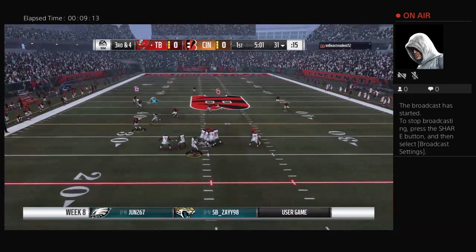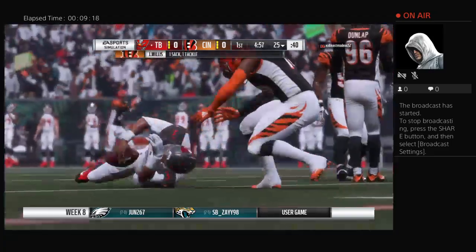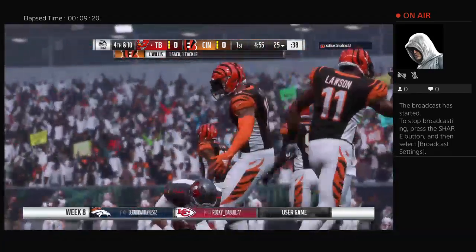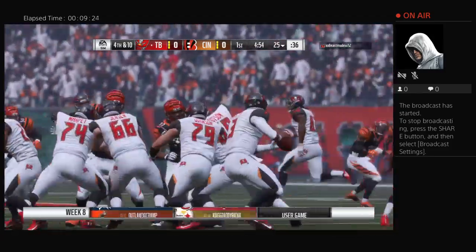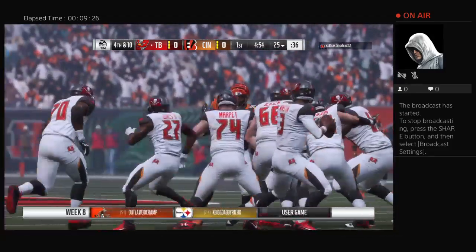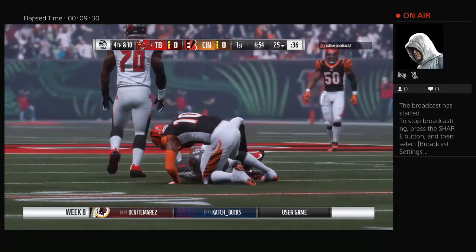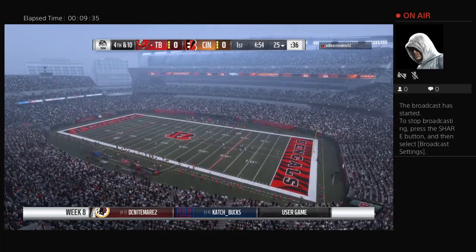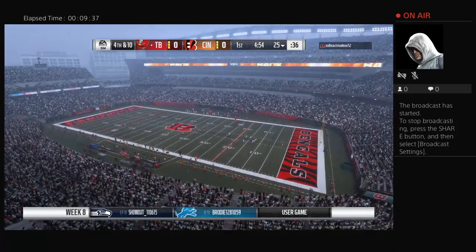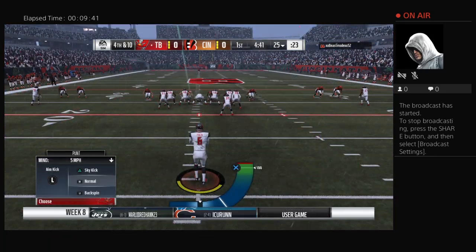Here's Winston. The Bengal pressure gets him that time. Down he goes. Jordan Willis in there to drop him for a 6-yard loss, and that'll lead to a 4th down. So on now is the Clemson man, Bradley Pinion, to punt this one away.